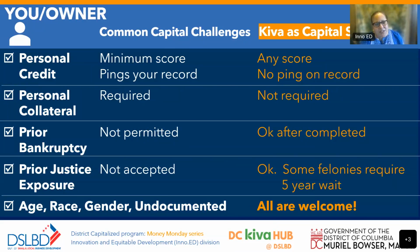Another challenge that many people have individually is when they go to apply for a loan, or sometimes even for a grant, if they have prior justice exposure, they were formerly incarcerated, they often are shut down right at the beginning. But Kiva is open to people who have gone through the justice system and are now either no longer in the justice system or a certain period of time has lapsed since they were. And I'll give some more details about that if that applies to you. And then finally, Kiva is open to all ages, races, genders, undocumented status. All are welcome at Kiva.